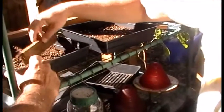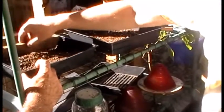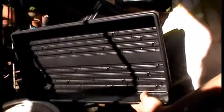But did you have to drill your own holes in them? No, these actually came with holes. When I ordered them, they sent me a whole bunch of these without holes. I called them and complained, and I said they were supposed to be with holes.